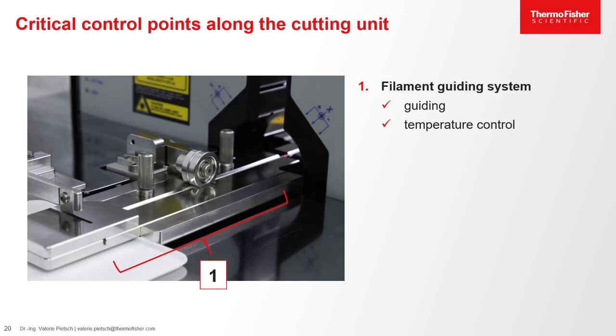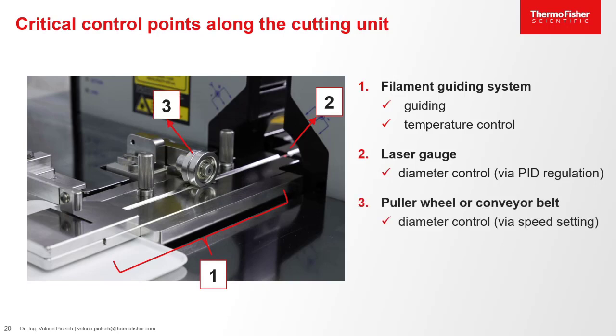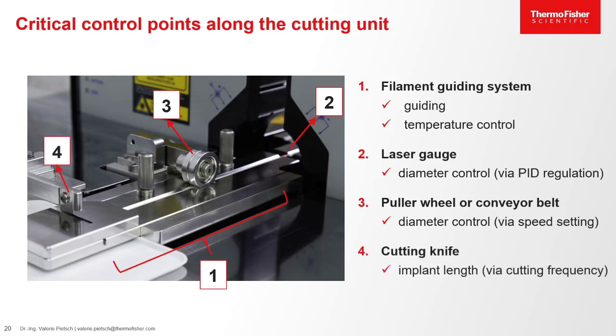Here within these cutting units, there are several control points along the cutting unit that allow you to keep in specs basically and to maintain a constant quality of your implant. So first of all, here we have the filament guiding system that can also be controlled in temperature. I will show an example for that in the next slide. Then we have the laser gauge system that controls the diameter and can also allow you to control the speed of the puller wheel and the conveyor belt, depending on the diameter that you set for your system. And as I said, then we also have the puller wheel or conveyor belt that can be used for diameter control via the speed setting in this case, and of course the cutting knife that cuts the implant to a specific length.